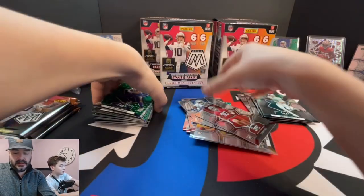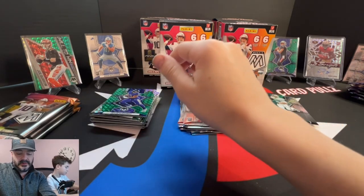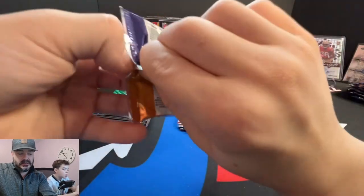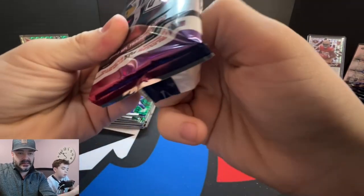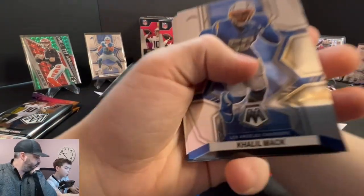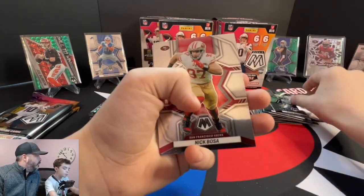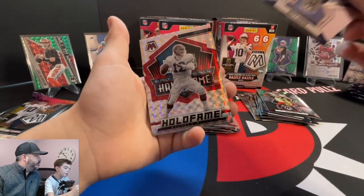This pile, 2022 Mosaic football. What checklist? What it would be called. Montgomery, Nick Bosa, Matt Judon, no rookies. Hall of Fame.